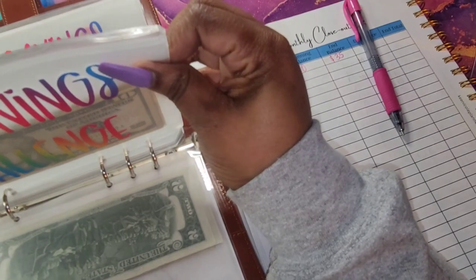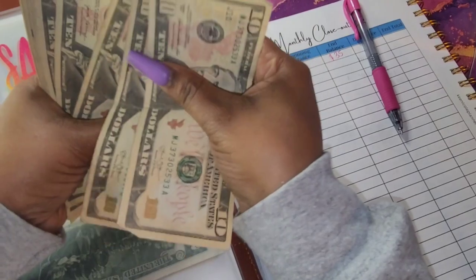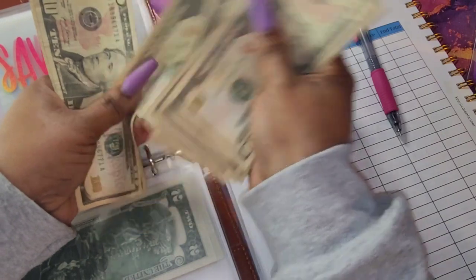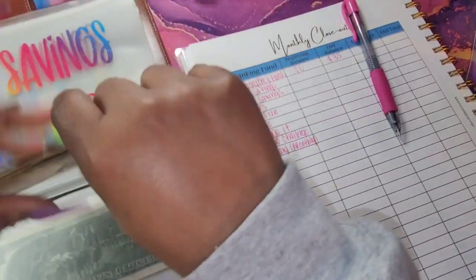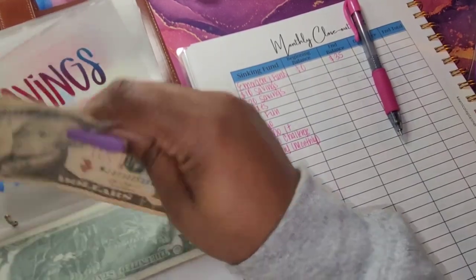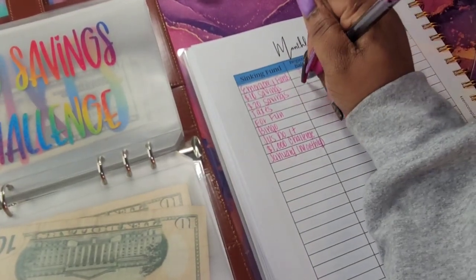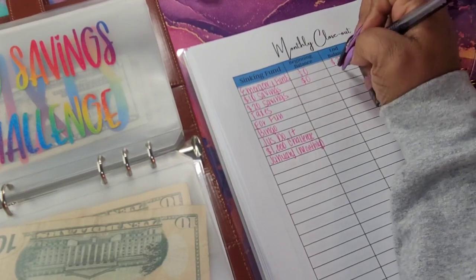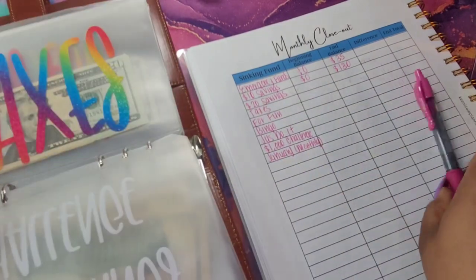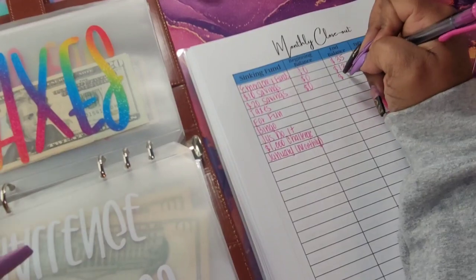All right, for our $10 challenge, we have 10, 20, 30, 40, 50, 60, 70, 80, 90, 100, 110, 120, and 130. $130 in tens. Zero for $20 savings challenge. I don't even think I focused on it at all.